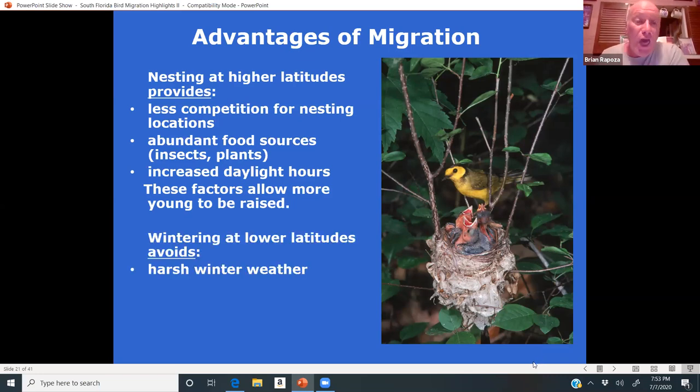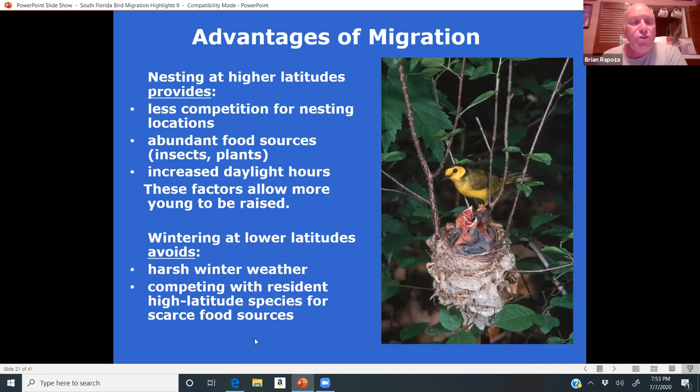Wintering at lower latitudes, on the other hand, avoids the harsh winter weather at higher latitudes. And it also avoids competing with the resident high latitude species for scarce food sources that occur during the wintertime.